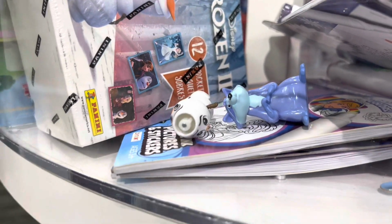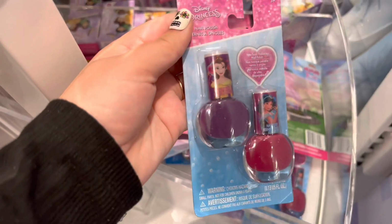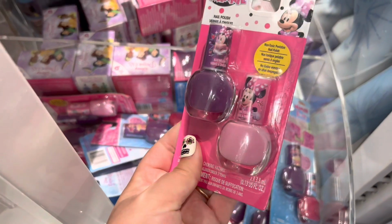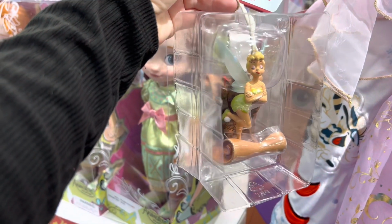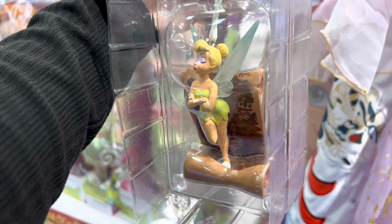They had this Disney blind box with some of the princesses and then their sidekicks. And we randomly found a Miko one and we didn't know where he belonged, and I guess someone opened a box. Then we found some little nail polish. This one's Belle and Jasmine. They also had a Minnie Mouse one as well. And then I found this Tinkerbell ornament with the map behind her. It's the scene where she tells Hook where Peter Pan's hideout is, if you don't know, but it was so stinking cute. And this was $20.